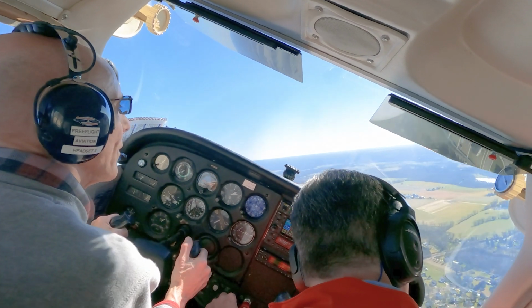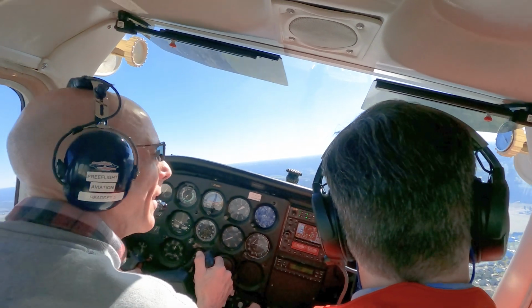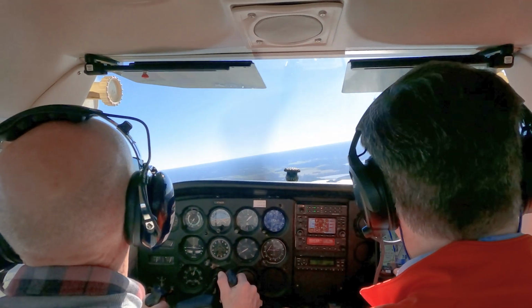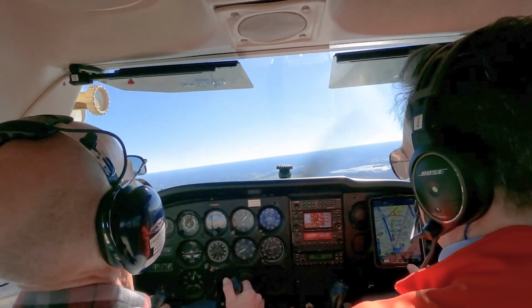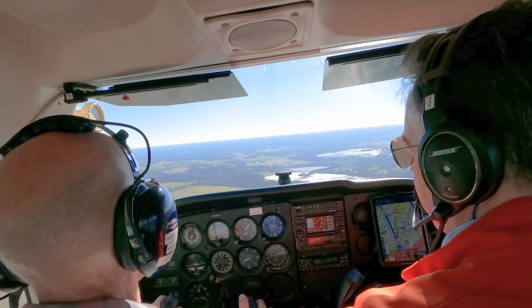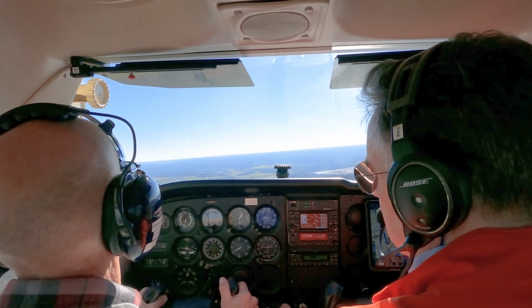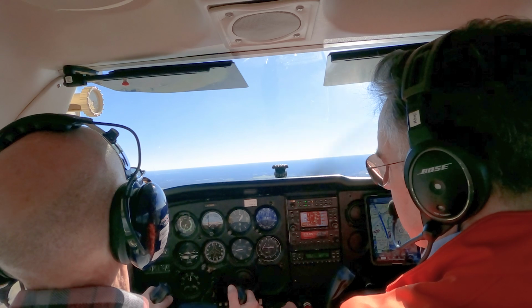So I'm just going to get you set up on a nice downwind here. And let's get exactly to 1049. So there's 1,100, and we're going to drop 50 more feet. And then we're going to set the power at about 1,800 RPMs. 1,700 is actually right there.